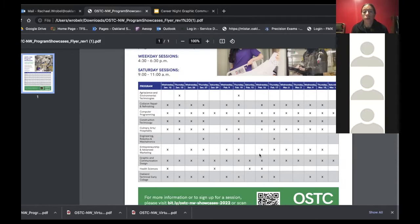So if you and your child find tonight very interesting, please encourage your child to sign up for one of these evening sessions so they can actually come to campus and explore the program even further than just talking about it tonight.